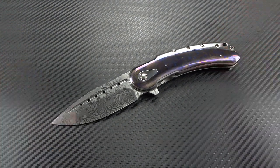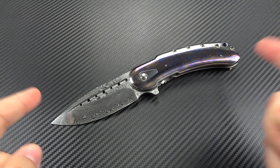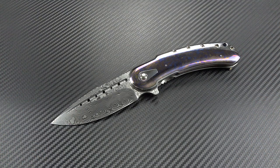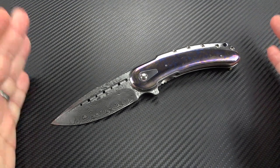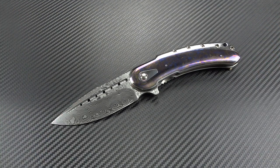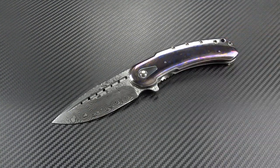Here's why this is a grail, and it fits the true definition. It is almost completely impossible to ever imagine that you or I will ever own this knife. It's one of six in existence. It was given as a birthday gift to Alec, so it's unlikely that he will ever sell it. And it's unlikely that many people watching this video could ever afford to spend $5,000 or $6,000 on a knife. And if you can, then can you justify spending $5,000 or $6,000 on that knife? And that's what makes it a grail. It is unattainable on multiple levels.